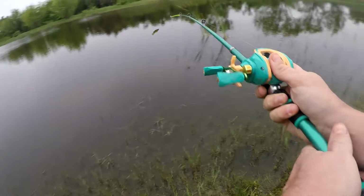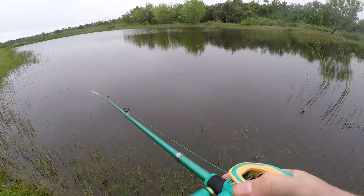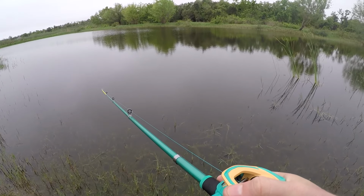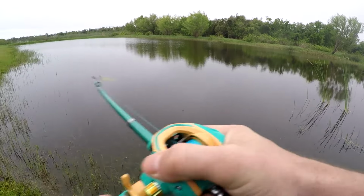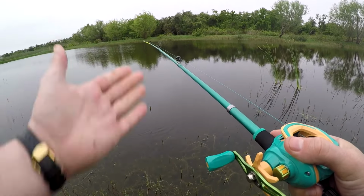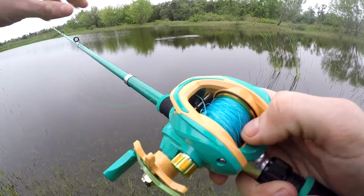Try to do this without backlashing. Oh, okay. I was able to cast that one out pretty far. There's no trigger grip on this rod. Let's get that lure in closer so I can see what kind of movement it has. You know what? It's got a decent little action. It wants to kind of curve up sideways. Oh, wow, I had one bite it right there. It does sink kind of fast, but it's got a nice movement. And I backlashed.